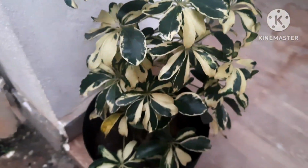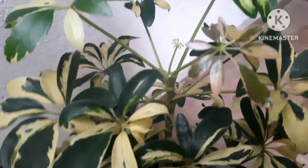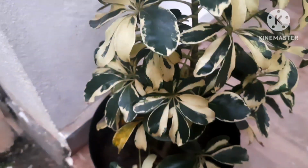Umbrella plant. One of the beautiful permanent plants which you must have in your house plants collection. Beautiful indoor plant, a permanent plant. This can grow by stems and also has beautiful variegation. This plant is also a low maintenance plant, very easy to grow.